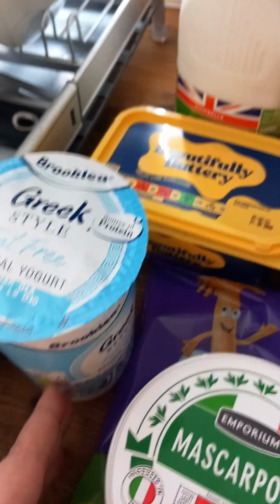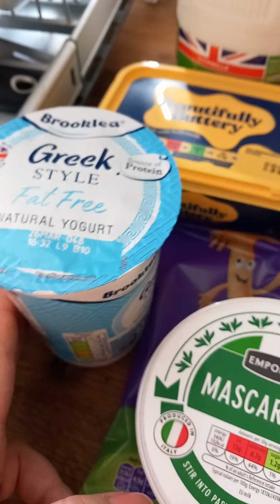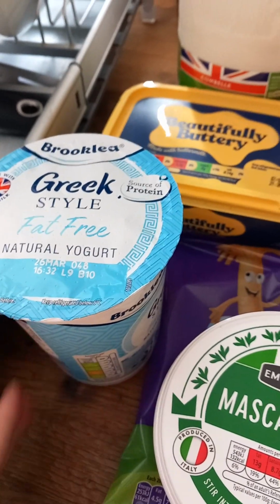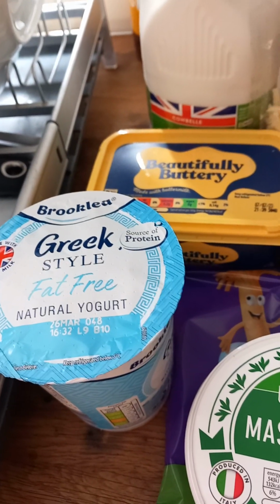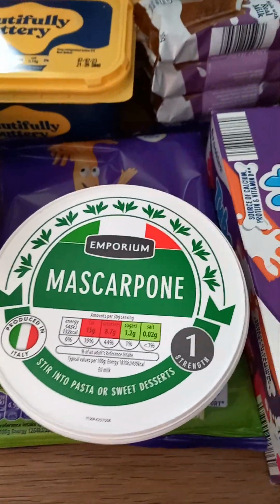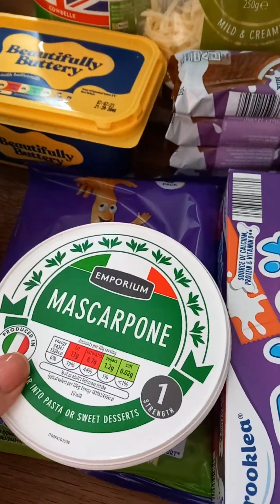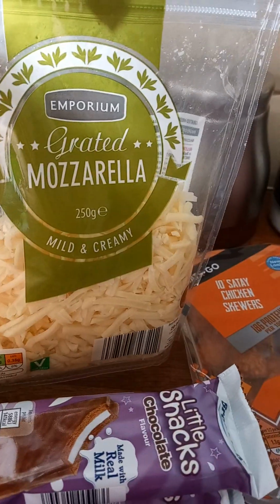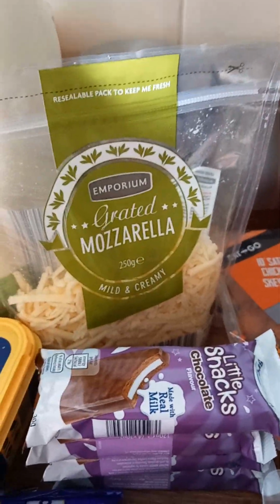We've got some Greek style yogurt. At the moment we're using this in place of cream with a teaspoon of sweetener, and it's actually working quite well to thicken things up like pasta and things. Mascarpone, that's for the chicken and bacon pasta that we're doing tonight. Likewise with the mozzarella cheese as well.